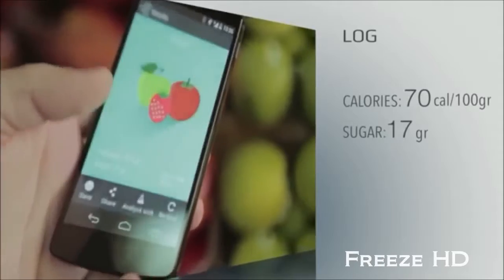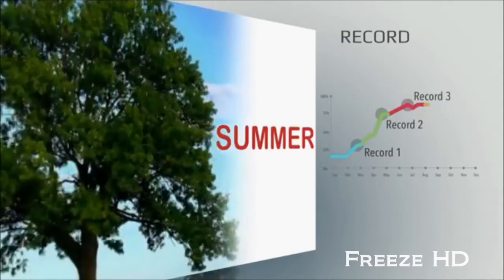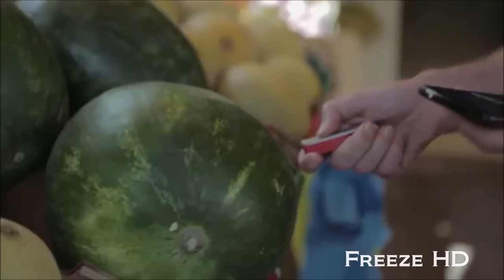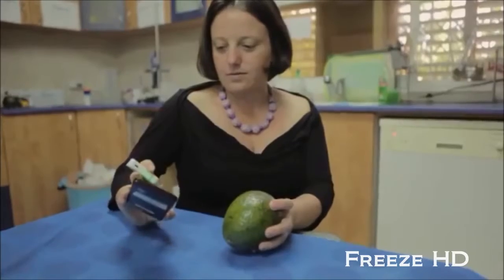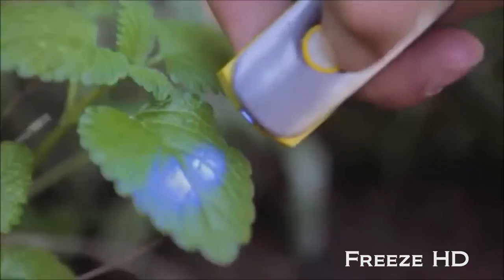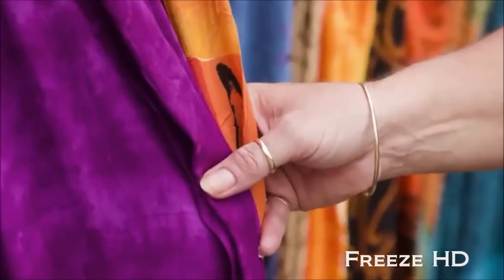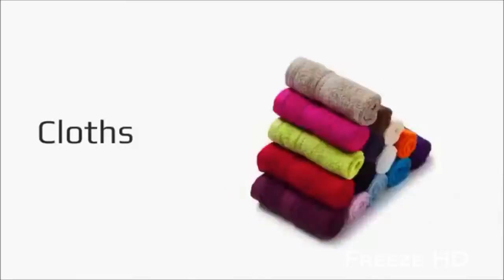You can use it to log the chemical fingerprint, record it, and share with your friends. Imagine if there was a way to know which watermelon is sweeter. When is that avocado going to ripen? How many calories, carbs, or proteins are in that shake? How your plants are doing. Imagine if there was a way to know the chemical makeup of everything you come in contact with. The applications are endless.